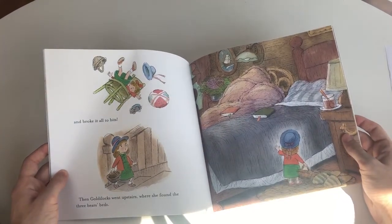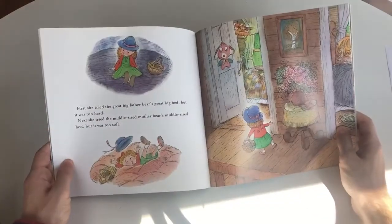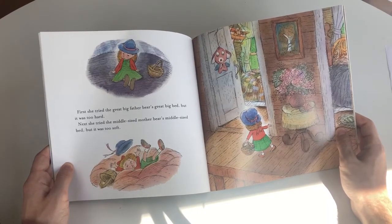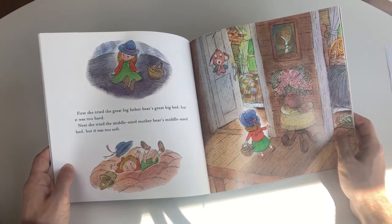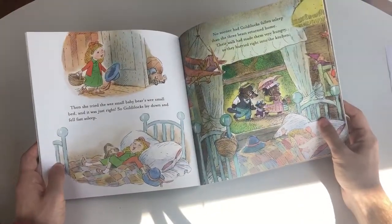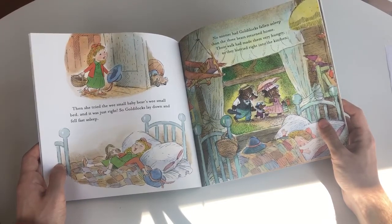Then Goldilocks went upstairs, where she found the three bears' beds. First, she tried the great big father bear's great big bed, but it was too hard. Next, she tried the middle-sized mother bear's middle-sized bed, but it was too soft. Then she tried the wee small baby bear's wee small bed, and it was just right. So Goldilocks lay down and fell fast asleep.